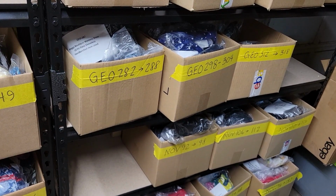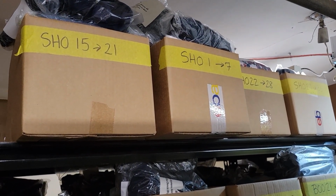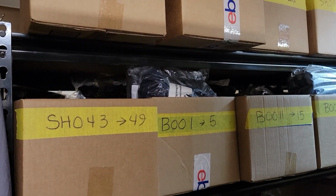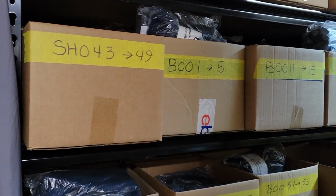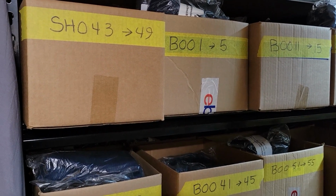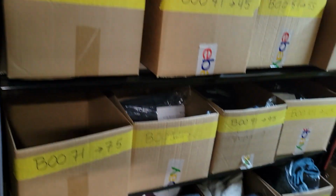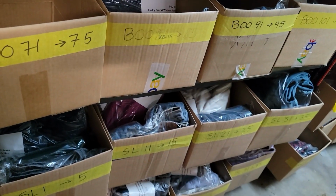Some novelty boxes. Here's where I keep my shorts. Now shorts I try to do 7 in a box, and that's about all I can fit is 7. Jeans, I only have 5 in each. I can try to get a 6th one in by laying it on top. It's very rare. Boot cut, then we start straight leg.